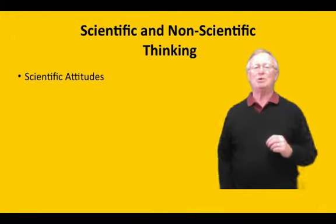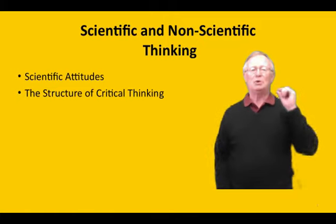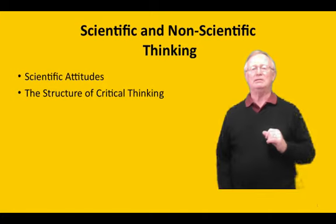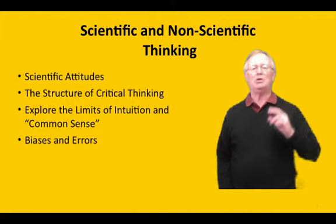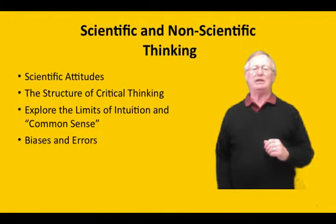We're then going to explore the necessary steps to be a critical thinker. We're looking at assumptions, values, evidence to come to the right conclusion. Finally, we're going to examine the limits of intuition and common sense. That is, flaws in everyday thinking, systematic biases and errors in thinking that we all share, scientists and non-scientists alike. So first, let's look at scientific attitudes.